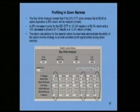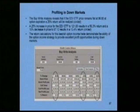If the stock went down 10%, I'd have a 13% return. If the stock stayed flat, or the ETF stayed flat, I'd have a 26% return. And if the ETF went up 25%, I'd have a 56% return. That's the analysis for that particular trade. So you can see you had protection there. In this case, it's upside protection in case that ETF rallied. That's an example of a short trade.